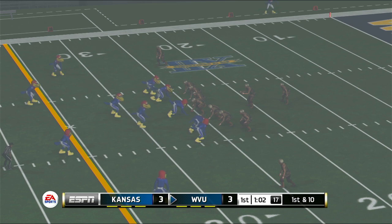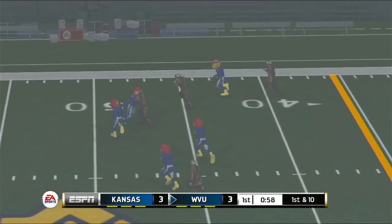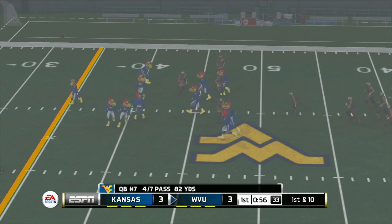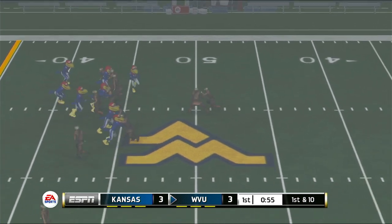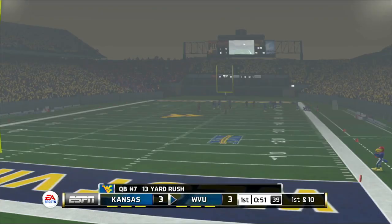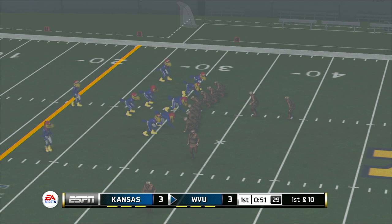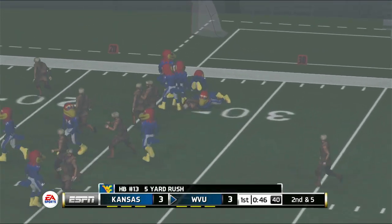Red 2, blue 20. Throws complete. He's got room to work. Brought down at the 45-yard line. And he has it on the corner. He's pushed out of bounds around the 32-yard line. Looking for the corner. Nice gain as he works the right side.